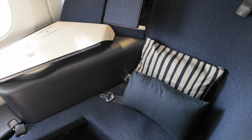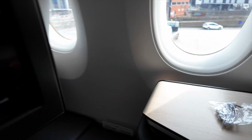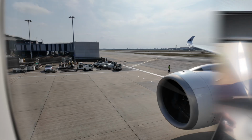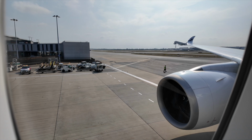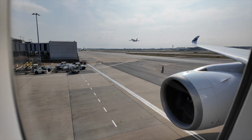My seat today is 7L, the second seat ahead of the R2 door. This seat is of the Collins Aerospace AirLounge design, the new business class that Finnair has been retrofitting to their wide-body fleet. Quickly seated and doors cross-checked, we pushed back from our gate on time at 10:20 and made our way to runway 09 right for departure to the east.